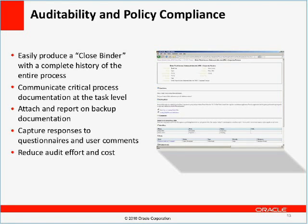The ability to have questionnaires as a part of the completion of that task, ones that are even mandatory, where we can enforce our business process, where items are signed off. Now this auditability component, it has with the product the ability to create what's called a close binder.